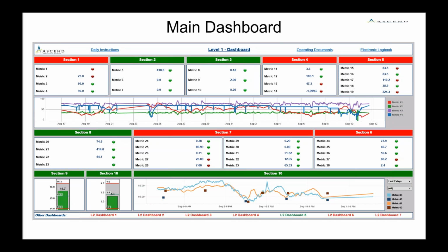We used graphs, trend lines. In the different sections, we would have the headers turned either green or red. We'd click on those, or click on an individual one of those lights that was red, and actually drill down to the next level. It provided something very meaningful for us. On all the other dashboards, we have links either underneath or on a sidebar. On the top, we'd have things like daily instructions. That was another part of it that we'll get to, plus operating documents and the electronic logbook, that we could click on.